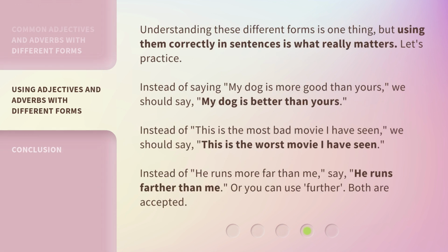Understanding these different forms is one thing, but using them correctly in sentences is what really matters. Let's practice. Instead of saying, "My dog is more good than yours," we should say, "My dog is better than yours." Instead of, "This is the most bad movie I have seen," we should say, "This is the worst movie I have seen." Instead of, "He runs more far than me," say, "He runs farther than me."